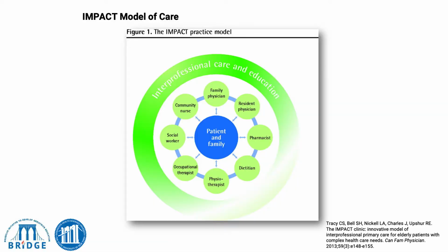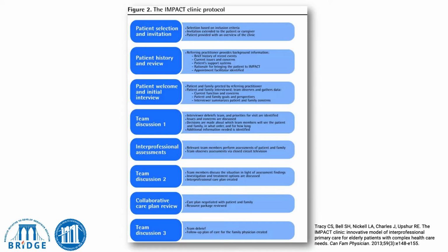And so this is what that model looks like. Interprofessional care and education are wrapped around all of the professionals working together to provide care to the patient and family across a very intensive IMPACT clinic protocol that involves patient selection, comprehensive assessment, team meetings, team planning, person-centered care planning, and iterative care review and implementation to improve and optimize care outcomes.